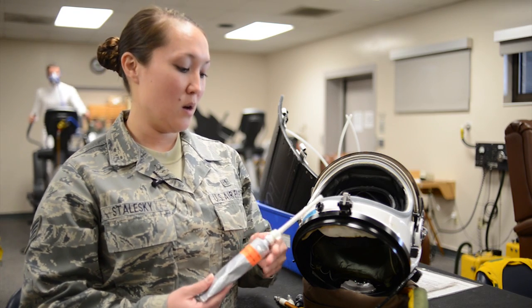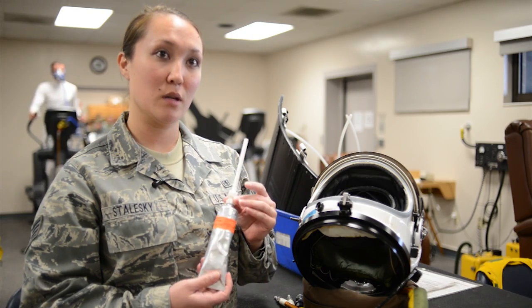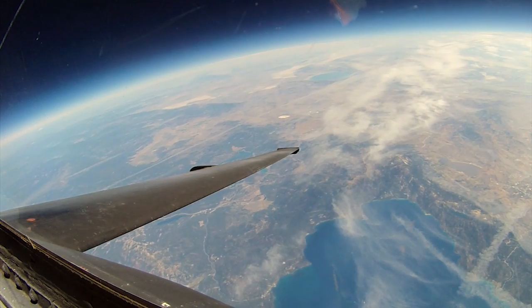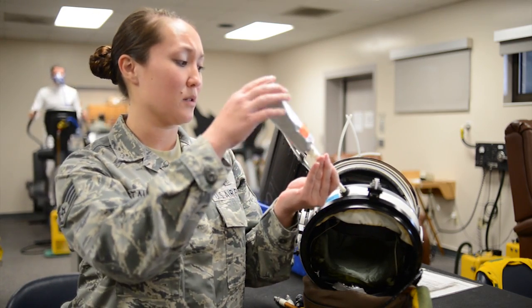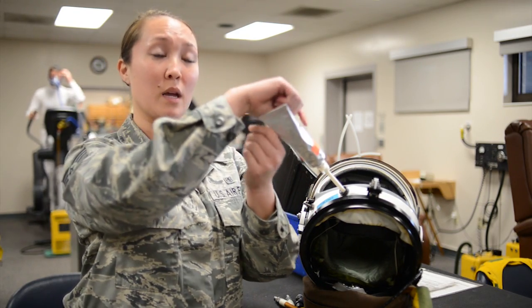Pilots, what they would normally do is the tube food would already be assembled. It just will not be tightened down all the way. So while they're up in altitude, they'll go ahead and tighten this down. There's a little feeding port here. They'll go ahead and insert this into the feeding port, and kind of like a tube of toothpaste, you would start from the bottom and roll up.